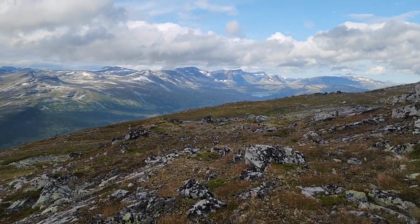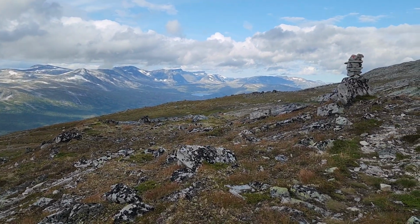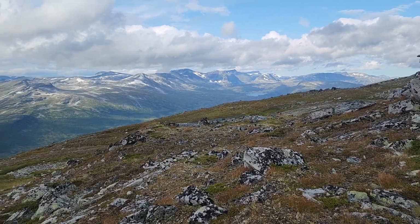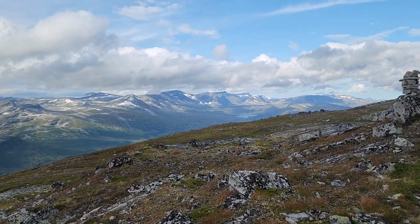And so, again, mountains are nicer to look at. Hi, this is me. I'm on a multi-day hiking trip. Here are some mountains.